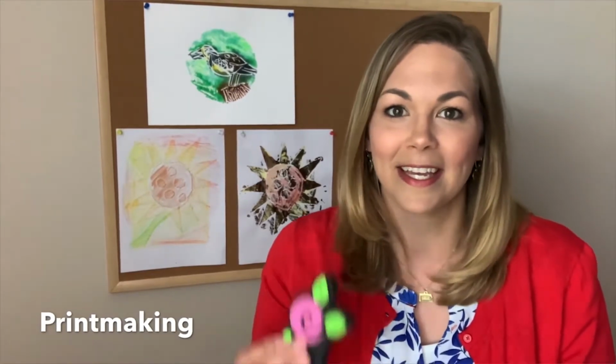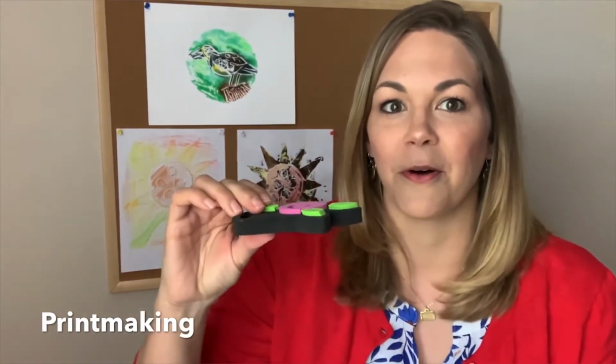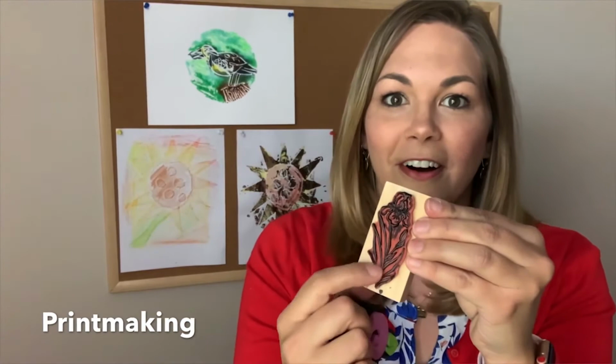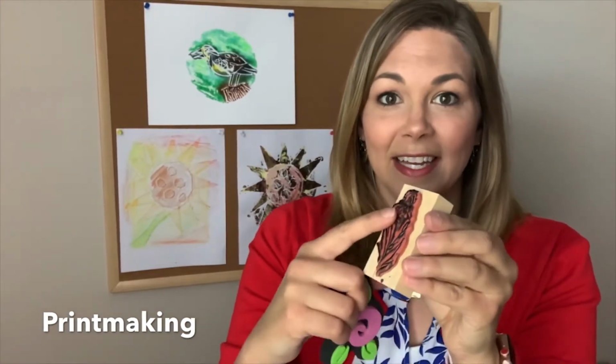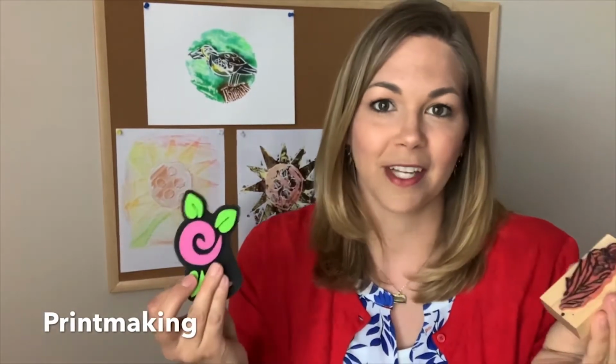Printmaking is making an image that can be transferred to another piece. So artists build up the surface of the print block like this, or carve into the surface, ink it up, and then transfer the image to a piece of paper. You may have done stenciling or stamping at home like this before. Let's look at some prints together.